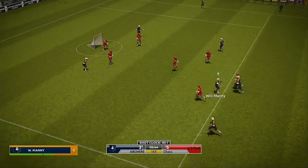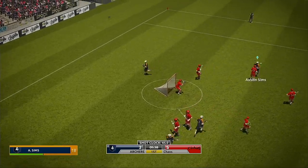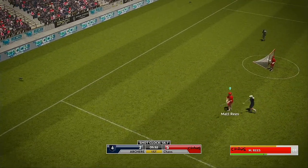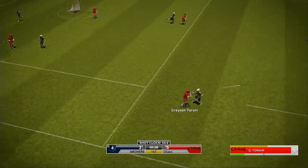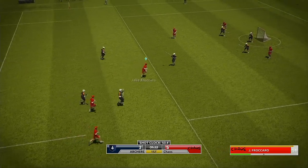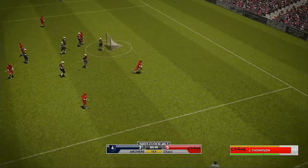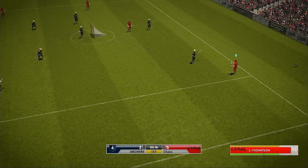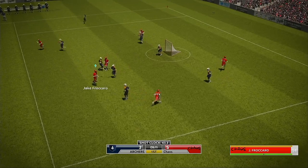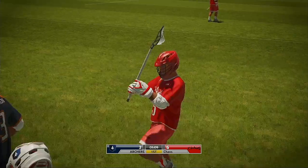Austin. Ball top center! Ball side right! He's in! 3. With the save! Ball top center, ball side right. With the shot. The shot is off target. Ball top center, ball side right. Shoots, and he buries it.